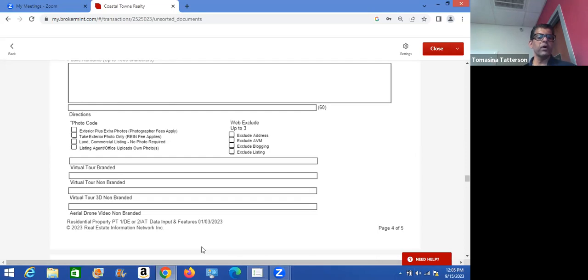And photos, we always do listing agent office upload. So the office gets all the data in the MLS, and you will upload the pictures when you get them from the photographer. It's always good to use a professional photographer for your listings, because that makes you stand apart and it attracts buyers to your listing as well.